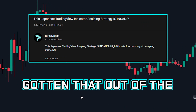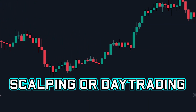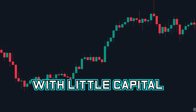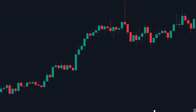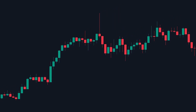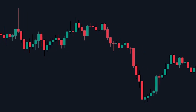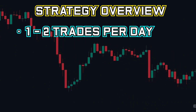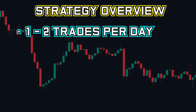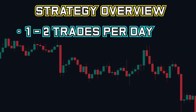Now that we have gotten that out of the way, let's go over how you can make over $250 per day, scalping or day trading with little capital. So to make the $250, we first need to figure out how many trades we should be taking every day. We also need to calculate how much profit we need to make with each trade. We have found that taking 1 to about 2 trades per day is realistic for most people because you would probably need to quit your job if you were taking 10 trades per day.